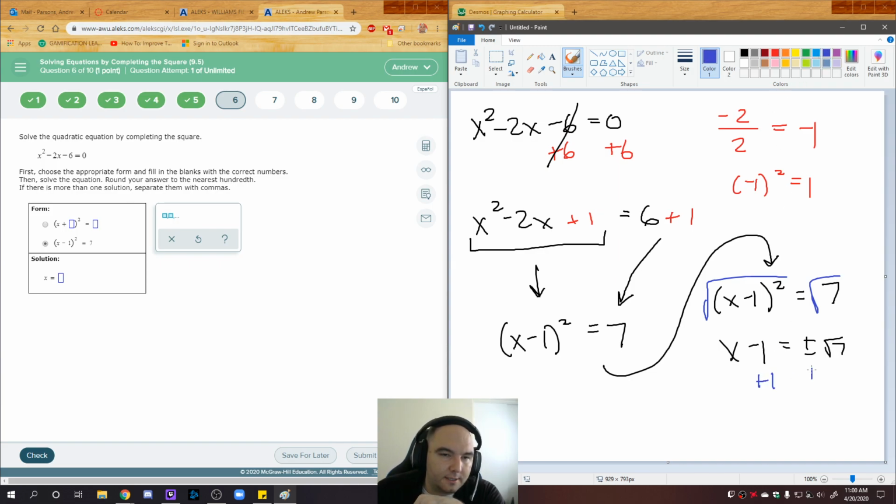I add 1 to both sides. Please be aware you don't want to add the 1 with the 7. That'd be wrong. You get 1 plus root 7, 1 minus root 7. Those are our two answers.